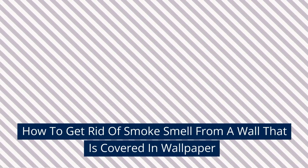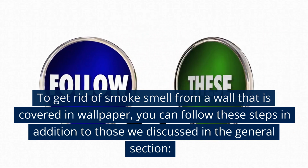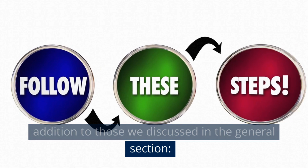How to get rid of smoke smell from a wall that is covered in wallpaper. To get rid of smoke smell from a wall that is covered in wallpaper, you can follow these steps in addition to those we discussed in the general section.